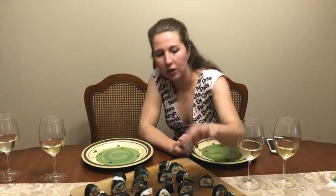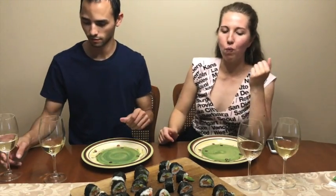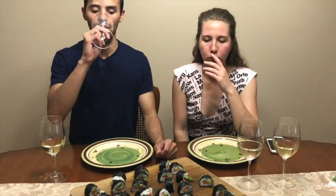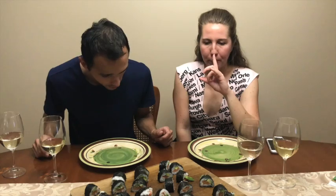I think what I read online is that salmon pairs very well with Pinot Gris. So whatever, we can just eat them all. They all have salmon in them. So I think I'm gonna go for this one. This is a salmon cucumber roll. I think. Salmon cucumber?